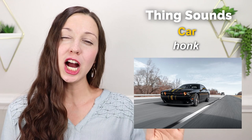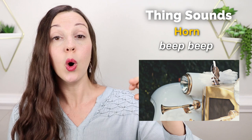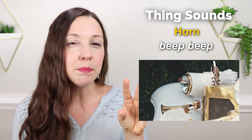Honk, honk. What about beep, beep? This could be a little car. It could be a bike, kind of horn on a bike, beep, beep, coming through. But it is that idea of a little horn. What about ding, ding?